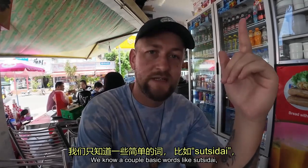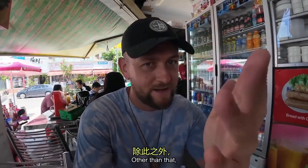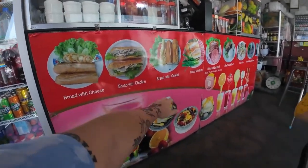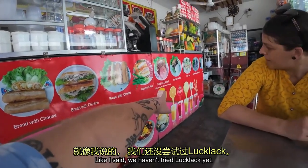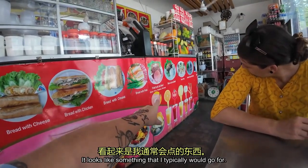We know a couple basic words like sutsadai, orko and bong, and these types of things. Other than that, we struggle. This is sort of a picture version of what they're offering. So they have a ton of different options. Like I said, we haven't tried luk lak yet. It looks absolutely phenomenal. It looks like something that I typically would go for.